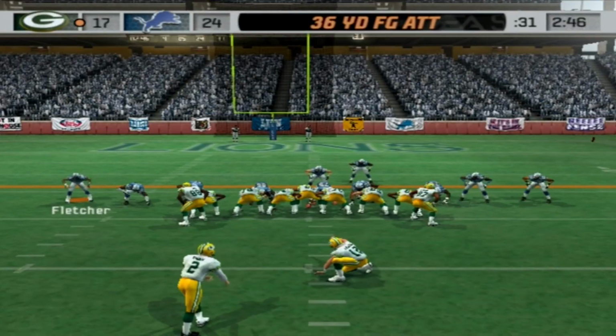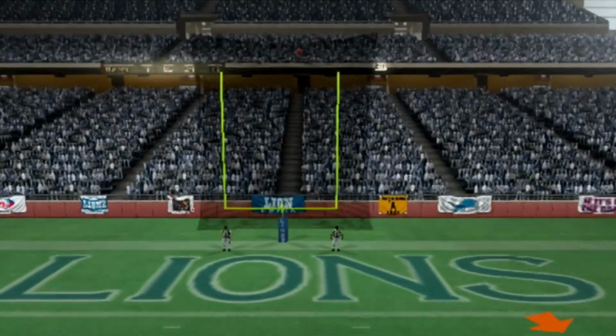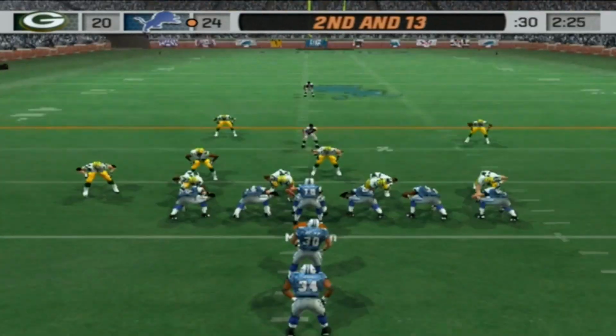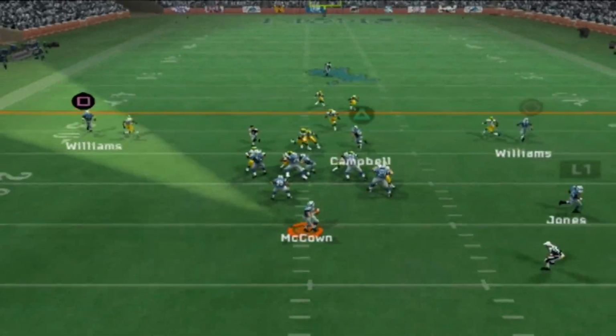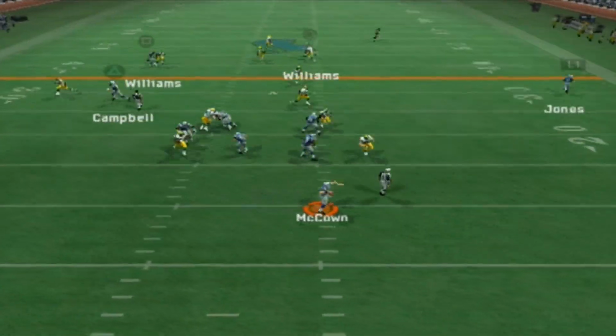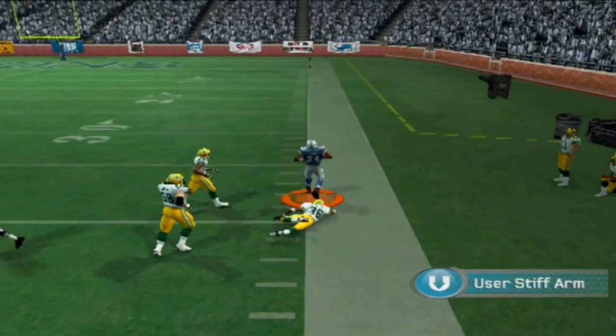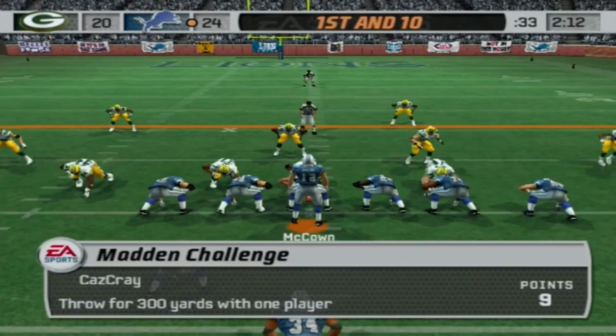Billy Cundiff missed his last attempt, but this is much closer than 53 yards, and he's going to sink this one to make it a 4-point game. 2:26 to go in the 3rd quarter. It's 2nd and 13 here as McCown drops back. Looks left side, finds a wide open Kevin Jones. He's going to make the grab, and Jones gets out at the Packers 40.